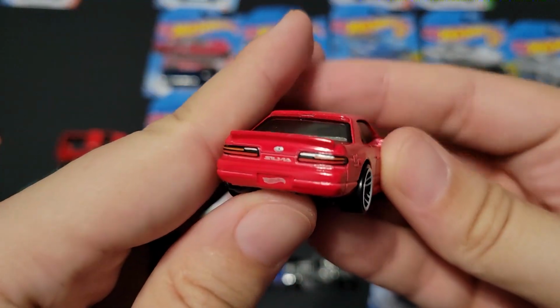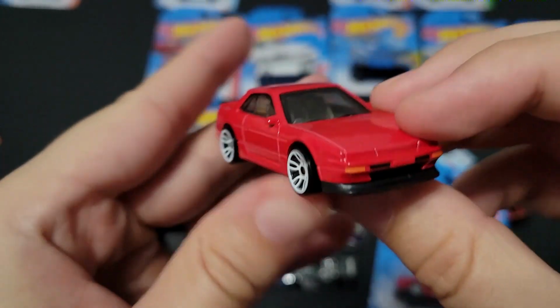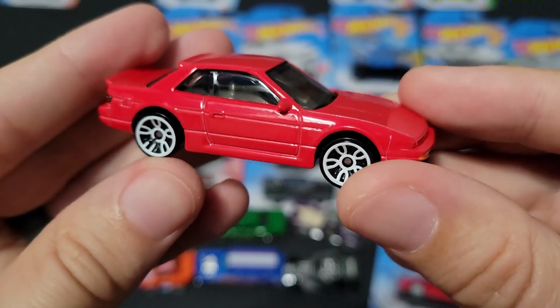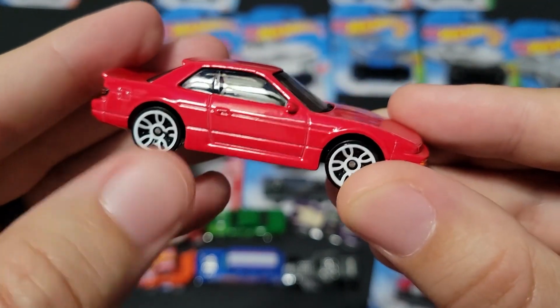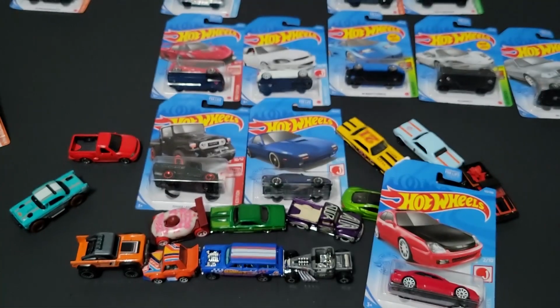This Silvia, good stuff. Again, tempo's going pretty well up in the rear. Tempo's in the front, done well. Nice rims. A little blemish on the rims, that's not too bad. But it's an awesome car nonetheless.